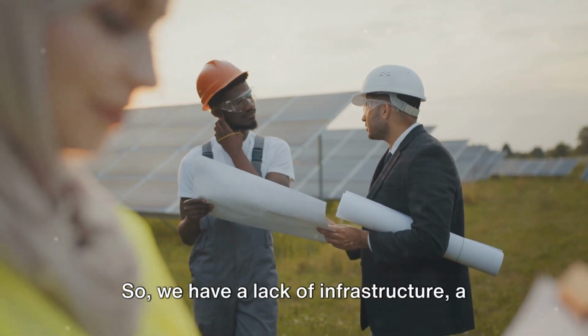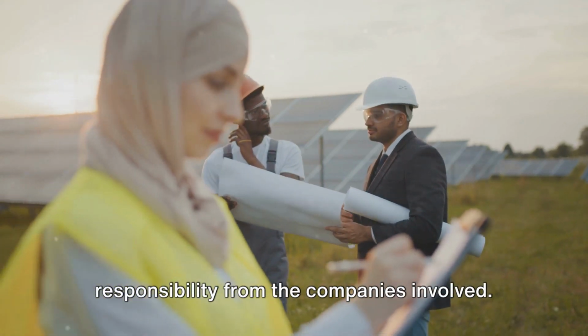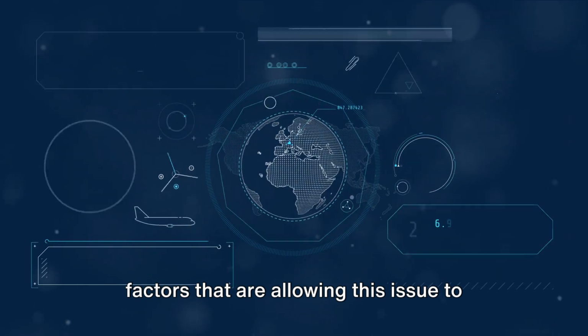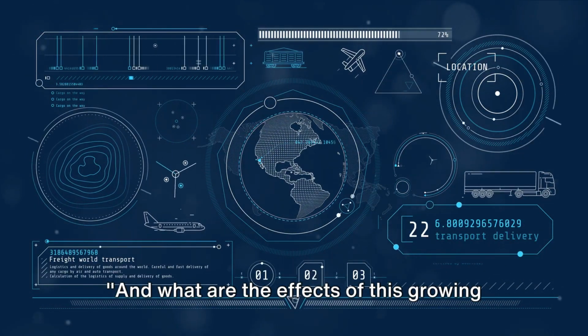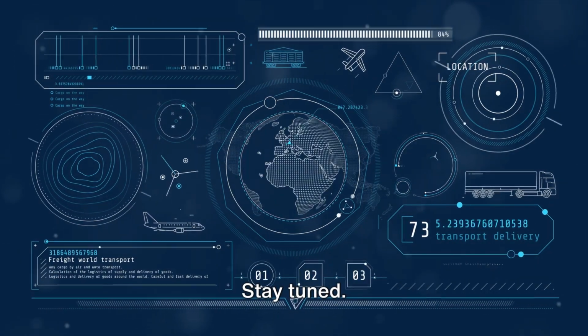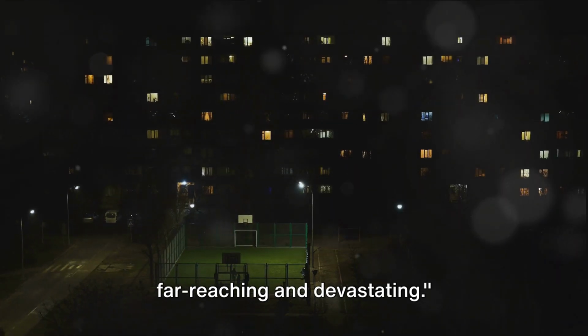So we have a lack of infrastructure, a lack of awareness, and a lack of responsibility from the companies involved. These are the roots of the problem, the factors that are allowing this issue to grow and escalate. And what are the effects of this growing problem? Well, that's what we'll be exploring in our next scene. Stay tuned.